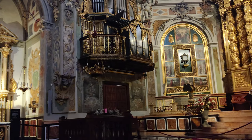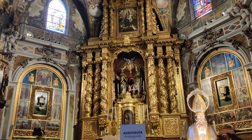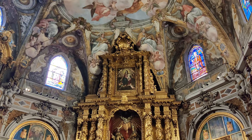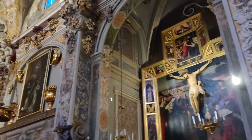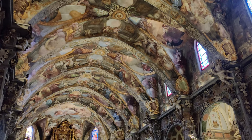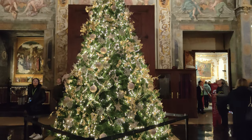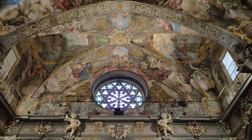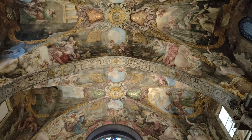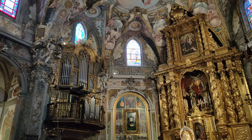It's a Gothic style Catholic church with an ornate baroque interior, including gilding and ceiling paintings. The church is referred to as the Valencian Sistine Chapel. It's very beautiful and worth the visit.